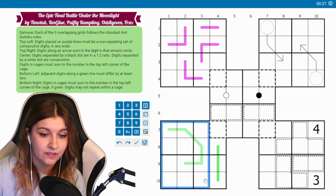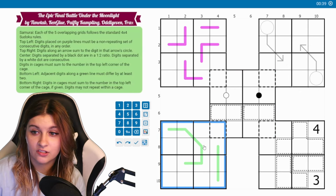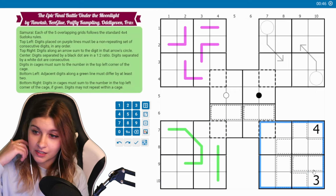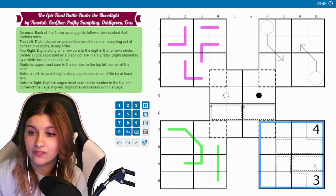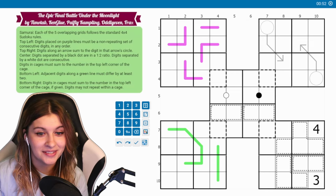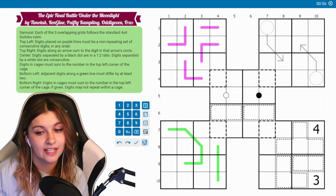Bottom left. Adjacent digits along a green line must differ by at least 2. And bottom right. Digits in cages must sum to the number in the top left corner of the cage. If given, digits may not repeat within a cage. Where do I start? Oh my gosh. Let's start with cages. I like cages.